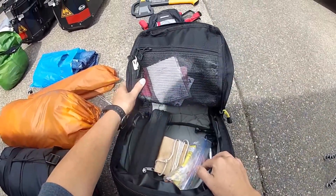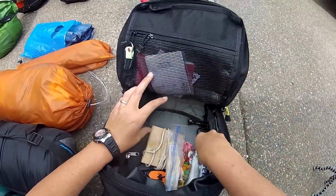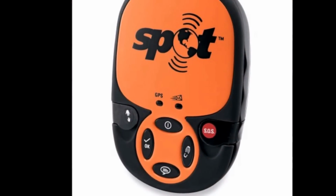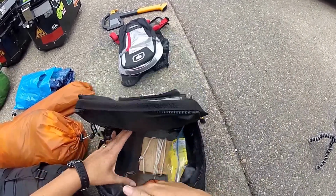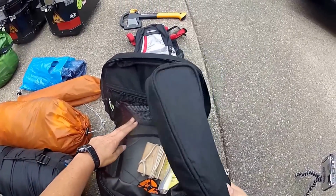So what else? I have snacks. I've got my monopod for my GoPro. I've got my Spot GPS tracker device. Very handy. There were a couple of times that I was out of cell phone reach and I really needed to check in with my husband, and it was great.